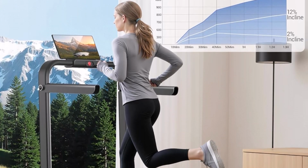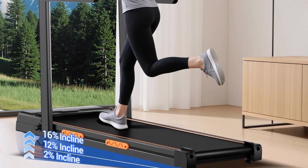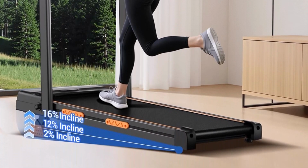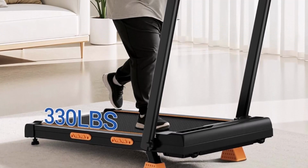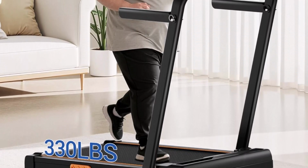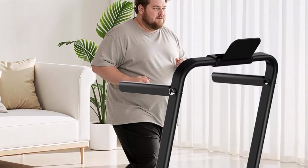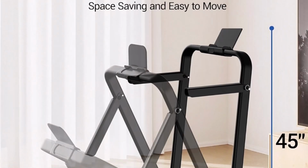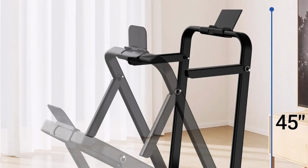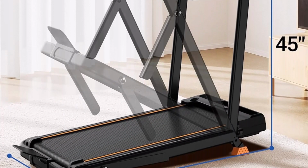Safety and comfort are central to its design, with sturdy handles that enhance balance and confidence during workouts. The running belt measures 35.8 by 15.2 inches and includes joint cushioning technology to reduce impact on knees and ankles, making it suitable for users who prioritize low-impact exercise. This makes the treadmill especially appealing for beginners, seniors, or individuals recovering from minor joint issues.